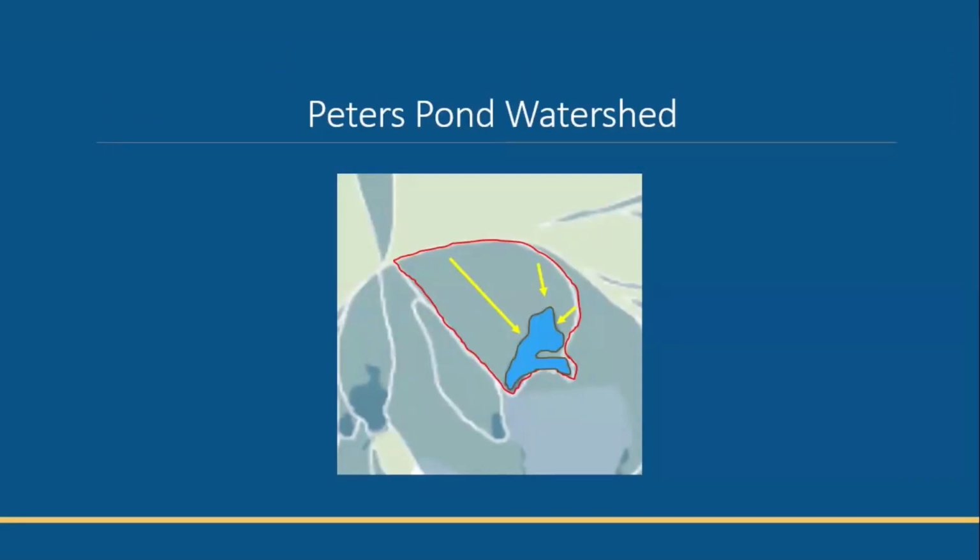I apologize, this is a terrible map, but it's the only map I could find that showed the watershed area for Peters Pond. I could have spent a lot more time and figured it out in GIS, but this is one that I found from the Cape Cod Commission's website. Basically, what this shows is Peters Pond is the little blue blob there. And then the red, the shaky red outline that I put on there shows the watershed area.